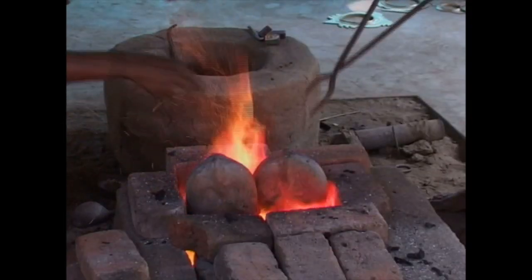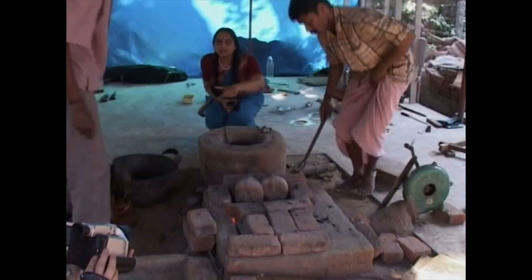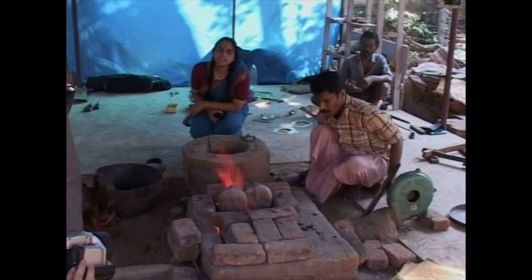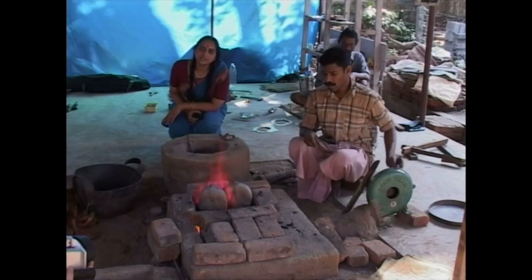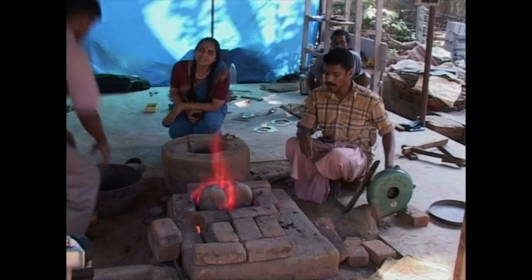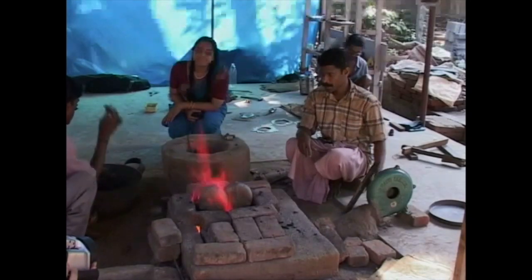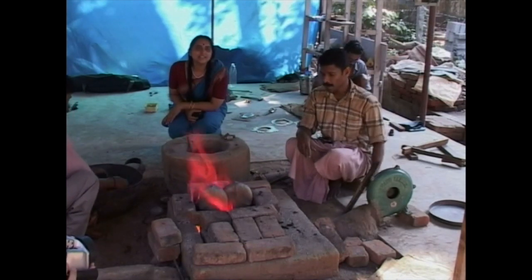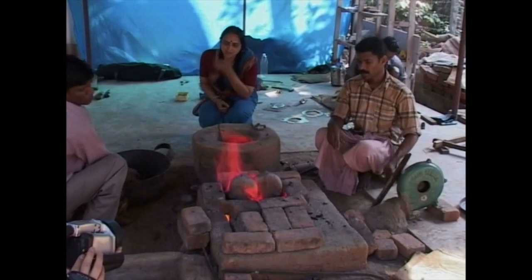You put more charcoal fuel into the hearth, so that's interesting. About 15 minutes into the process, and keep on to the other. And what is the temperature there, Jackie? Jackie, what is the temperature? 600. Okay, well, that alloy melts around 800. We still have another 200 degrees to go.